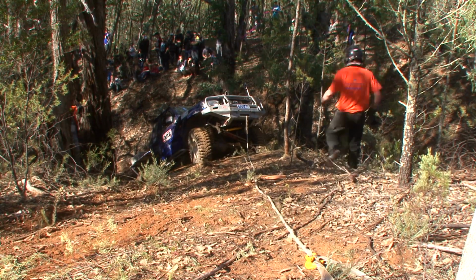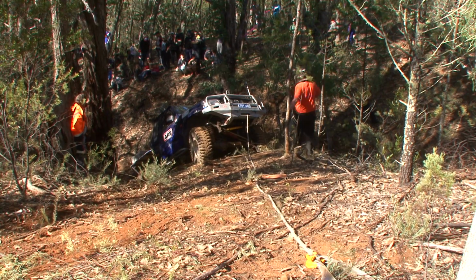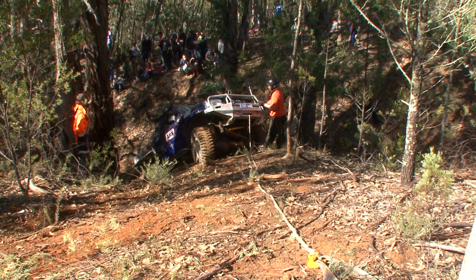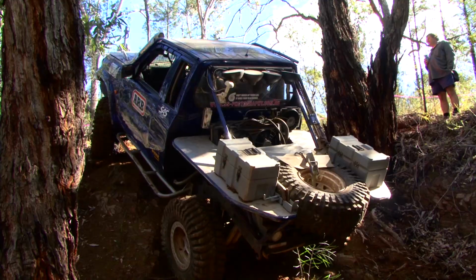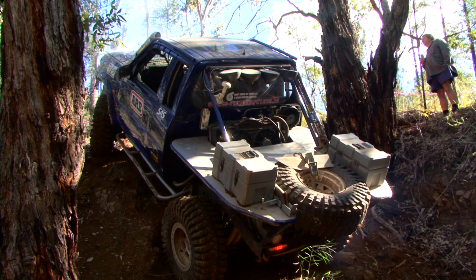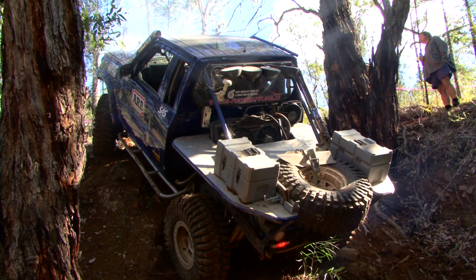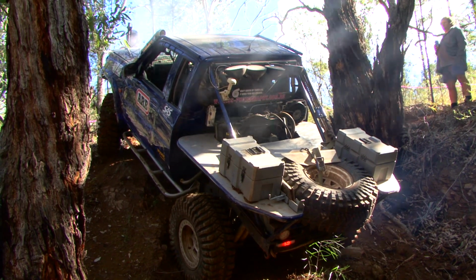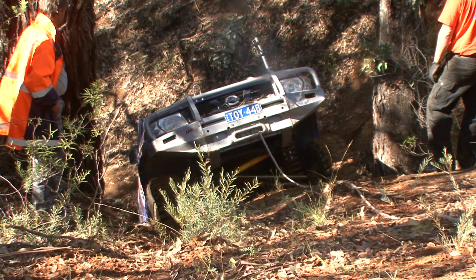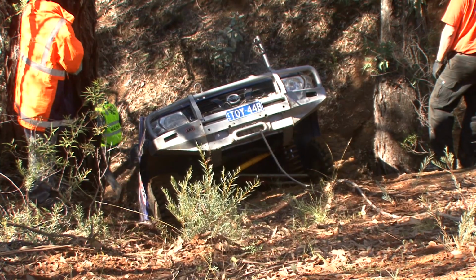Okay, the winch is all connected up, but they seem to be having some problem with the winch. Not sure what it is. Nathan's gone down to have a look at it. Seems to be a lot of smoke coming out of that winch. I think there is some sort of a problem there. And Nathan's now down having a look at it. Definitely a winch problem. Lots of smoke coming off it.